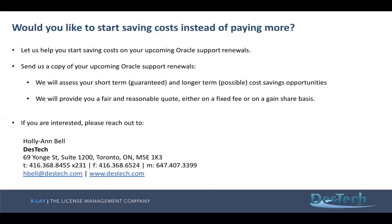So, of course, that brings us to the question: would you like to start saving costs instead of paying more as well? Now, we as a company are completely independent, specialized in doing these kinds of activities for all our customers across the globe. And we're more than happy to start helping you as well to start saving costs on your upcoming Oracle support renewals.